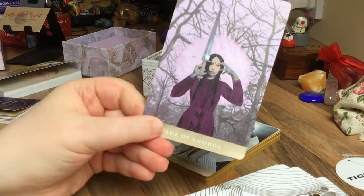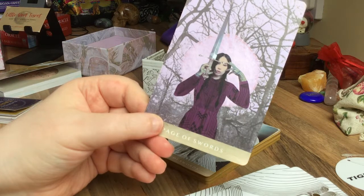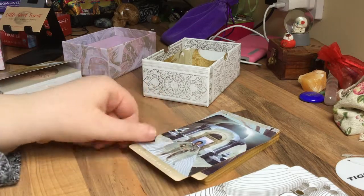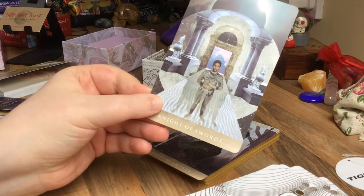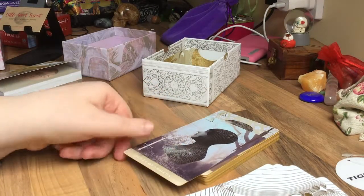Page of Swords. I like that purple dress. Jesus. Wow. That's an interesting Knight of Swords. I don't know why there's 3 faded on the side of them. Very interesting. I'm gonna look that up now afterwards.